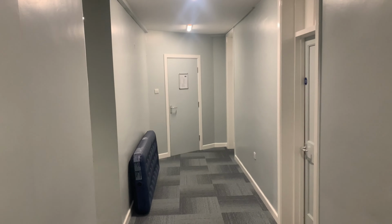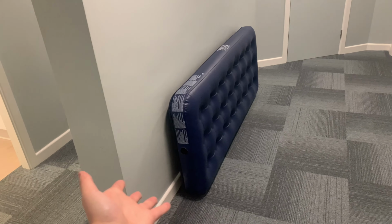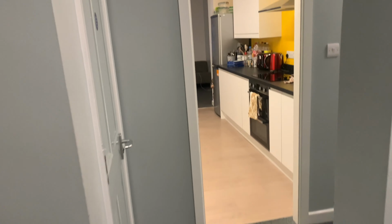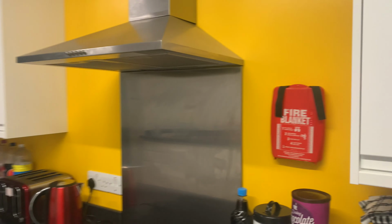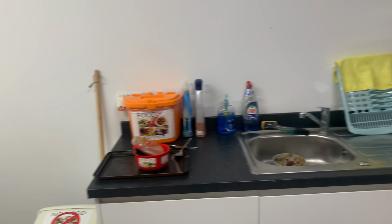Let me go through here. This is the communal air mattress that we use for people sleeping over, which is quite a lot. In that cupboard down there, we have the Hoover, mop, stuff like that. Then we go this way, we have a door that leads to we don't know where. And then here's my kitchen with a lovely yellow wall that I don't know why it's there. We have a food waste bin, a normal bin, and a bin for recycling.